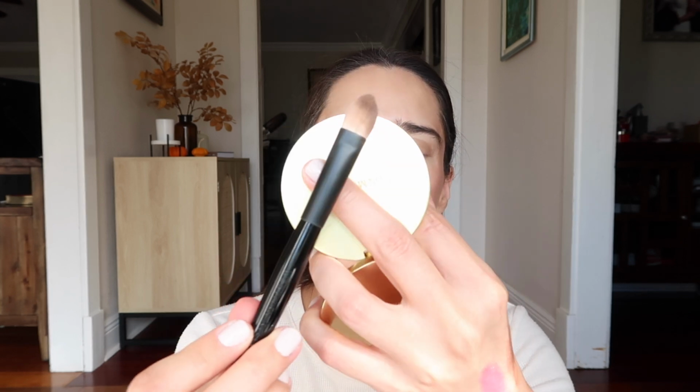Next up, I'm going to be using her eyeshadow 1 brush. This is this pointy brush of hers. I'm going to use it with a darker shade because I love to use this at an angle to apply darker shades to the lash line. You also get a mini mascara in this set. This is the I Want You mascara. I love this new formula.